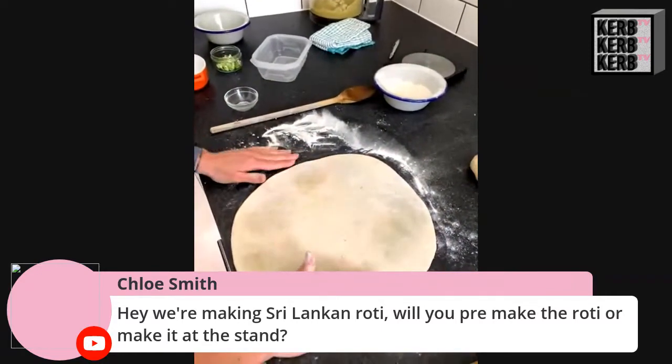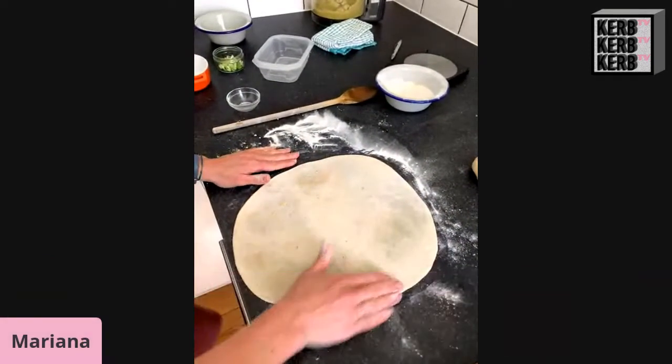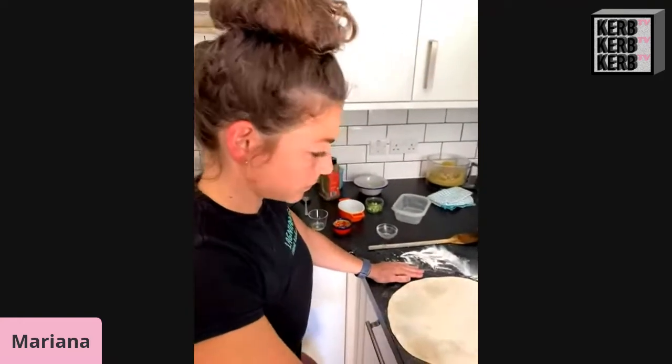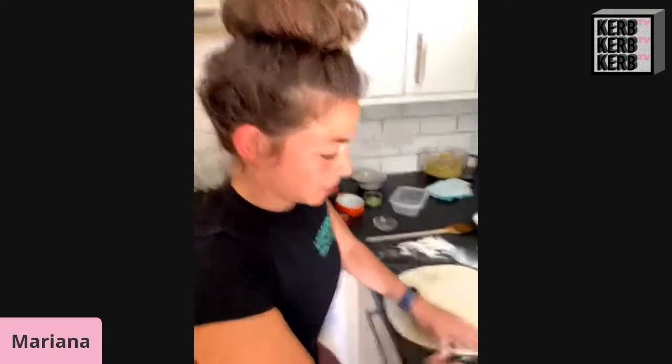What kind of roti? Sri Lankan roti. I know it's a different thing to what you're doing, but do you think that making the roti on the stand is a selling point? I think so. I think people really like the theater of seeing you do it. And also they're seeing how fresh it is when you're making it there.